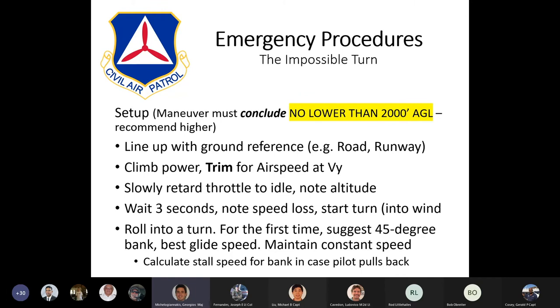And you can also start with best glide speed, because you've practiced this before. You know what best glide speed looks like. The key here is maintain constant speed. This is not a level turn, because you don't have power. You cannot make it a level turn, even if you try. So you're going to drop the nose as far as it needs to go to maintain constant speed, and be gentle about it. So you're going to establish a 45 degree bank turn at best glide speed with the nose as low as it needs to be. You're basically trading off altitude for speed.